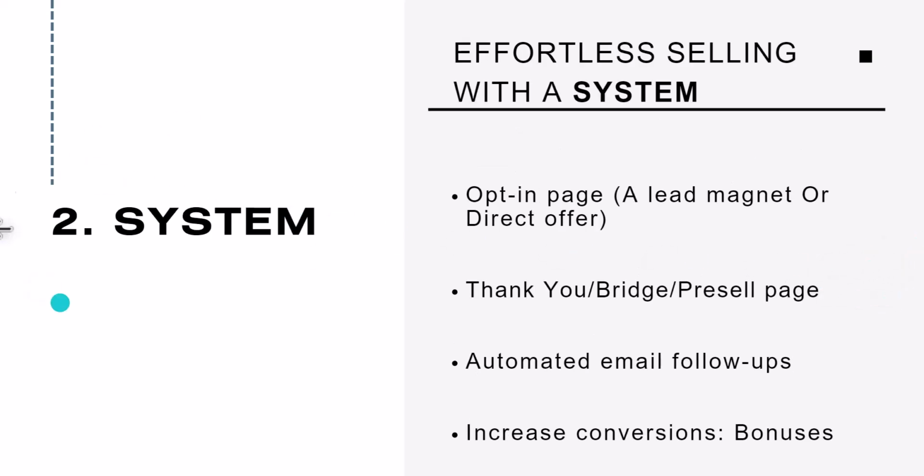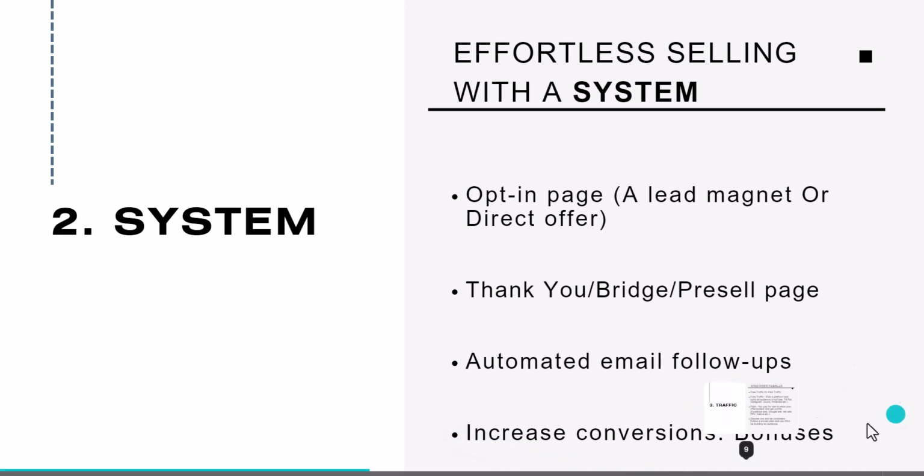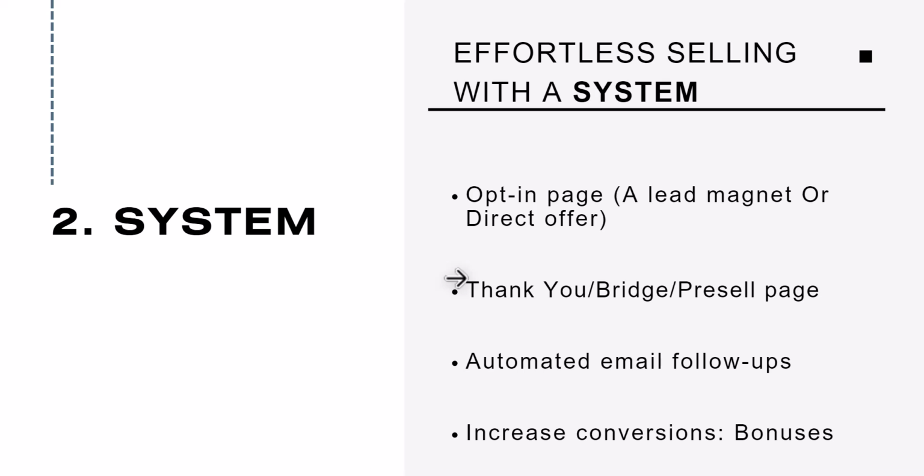Okay. Number two is system. So what is a system? Well, system makes selling effortless, right? It consists of an opt-in page where you will be able to capture the email address, that is a lead, with the help of a lead magnet, or send them to direct offer. And then comes thank you page, bridge page, drizzle page, one and the same. And after that comes in automated email follow-ups that follow up with your lead that you got from the opt-in page into your system to close the sale and make money, completely automated. Okay. And then to increase conversions, if you want to stand out from other affiliates, other people, then you need to add some bonuses, add extra value to the original offer that you are promoting. That way you will be able to increase the conversions. I'm going to talk about all of this right now.